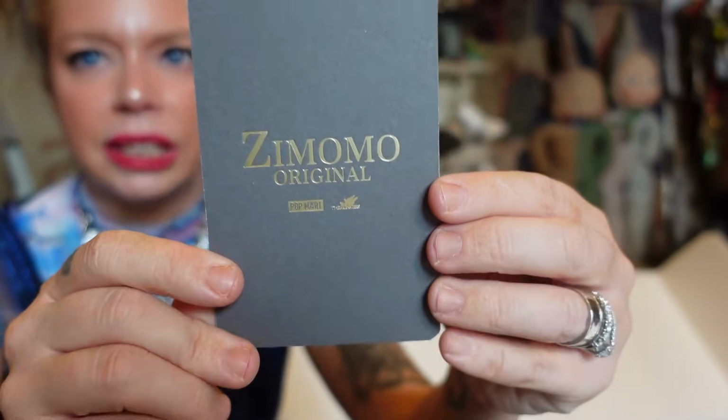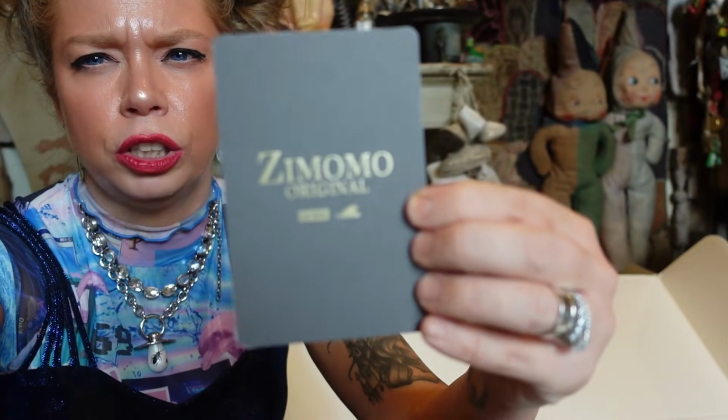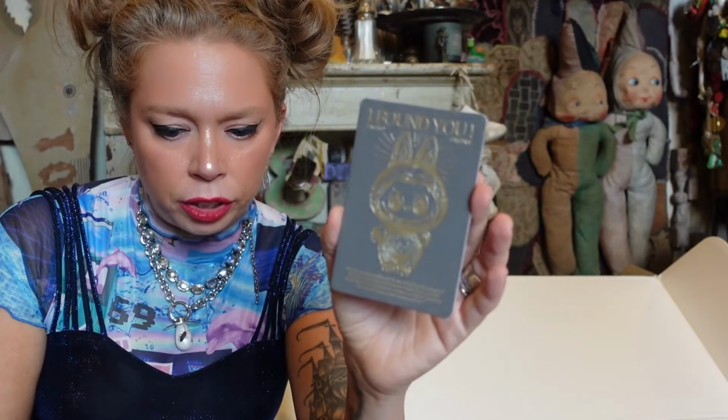I think now because they've gotten so popular, people are saying they're evil, they're demons, you know, all of that kind of stuff, but it is literally a cute monster rabbit.